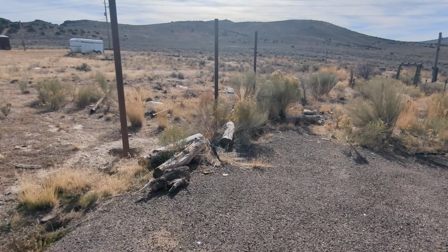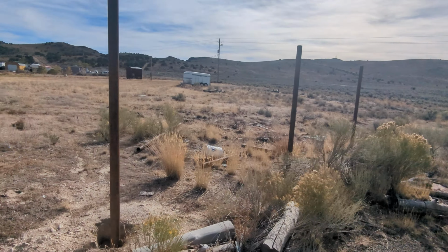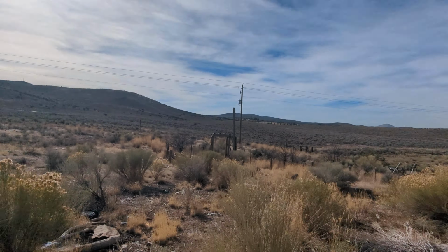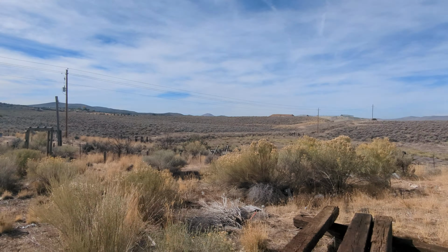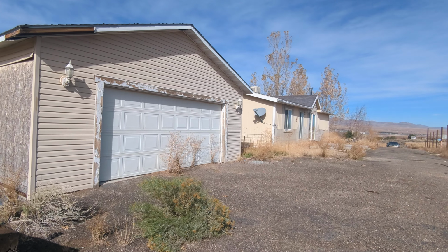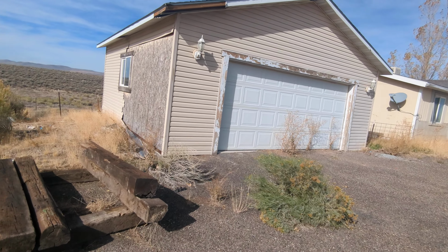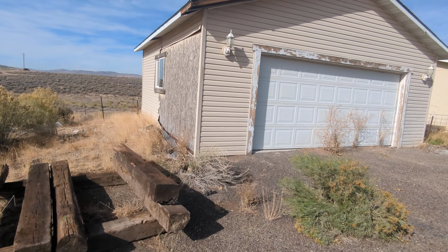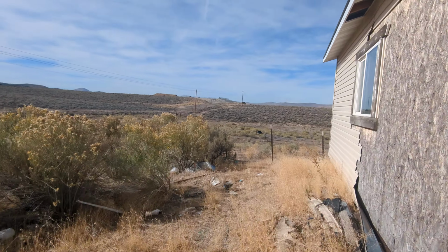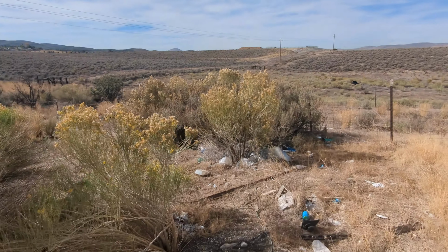Well, now I'm in Nevada around the town of Elko in these mountains, and I want to show you that you see this place here in the middle of nowhere. There is a house up for sale. Yes, that's an interesting house, and it's on the top of a hill like most of these houses. Now let's go behind the house and I'll show you everything here.